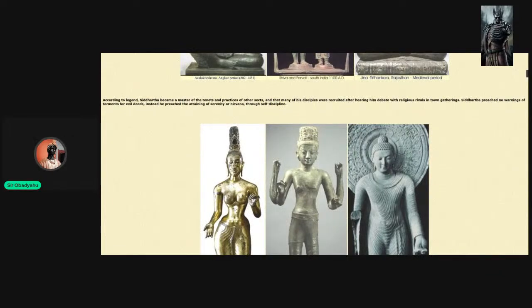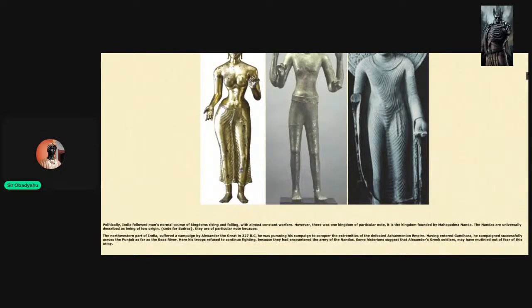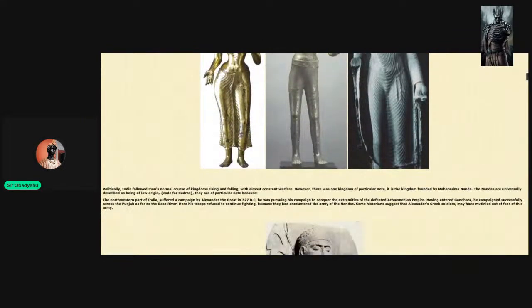According to legend, Sarhatra became a master of the tenets of the practice of other sects, and many of his disciples were recruited after him, debating with religious rivals in towns and gatherings. Sarhatra preached no warnings of torments for evil deeds. Instead, he preached the attainment of serenity or nirvana through self-discipline. Yeah, that's asceticism for you. That's what he's talking about. And here go statues and deities and things like that.